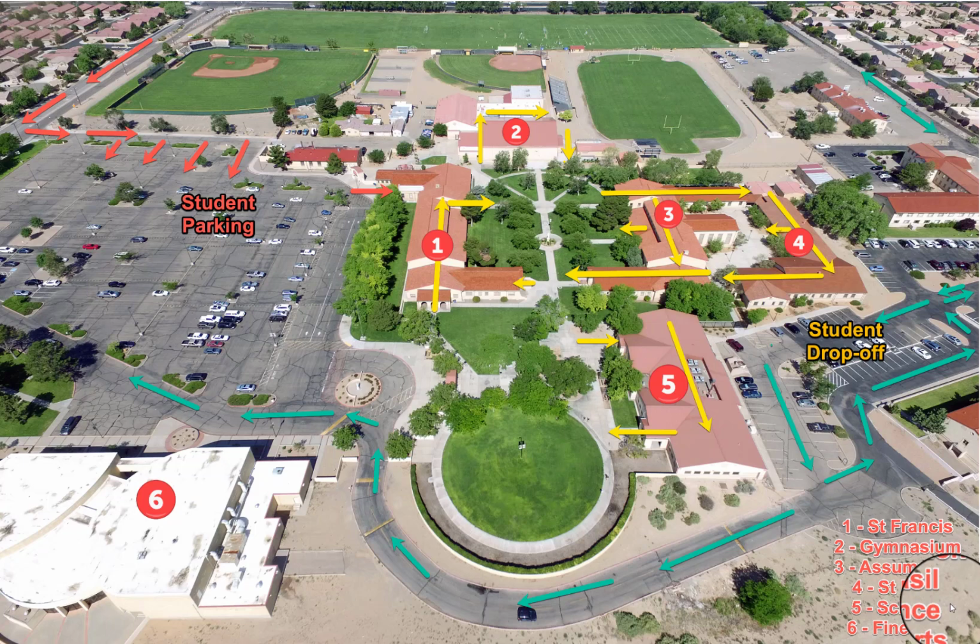We wanted to share a video with you of a map of how traffic will flow at Pius, not only in the mornings when students are dropped off or when students arrive at school, but also throughout the day and how traffic flows through the buildings. It's our hope that this is helpful and that it gives you a better idea of what to expect in the mornings and as you proceed from class to class.